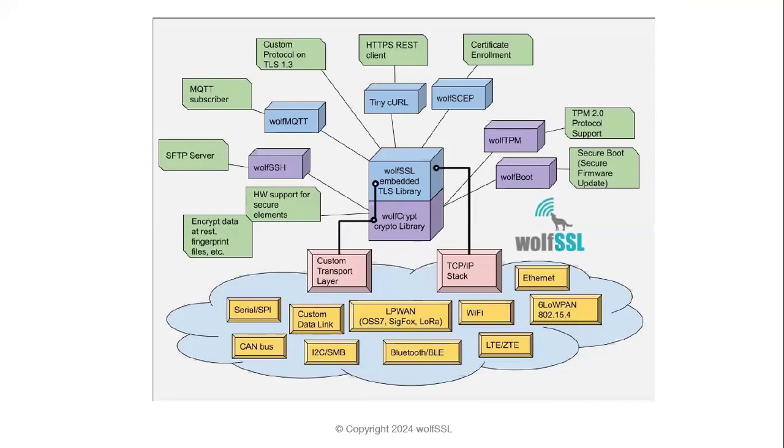environment, how it looks, and it's an ecosystem which is centered on our wolfCrypt crypto library and the wolfSSL embedded TLS library, which can also, as I was mentioning, work on top of custom transport layers, not just the TCP/IP stack, to provide transfer over any kind of media. Because we know the embedded market is very heterogeneous when it comes to data link layer solutions. So let's say that we provide this kind of flexibility.